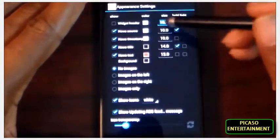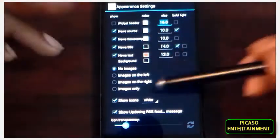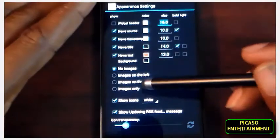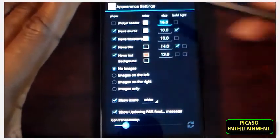Okay. Appearance. You have various things you can do in here. Change the news source color, the timestamp, the title, the text, the font, which is really good. I choose no images, so it's just the words. Sometimes some of the images don't show, or there is no image. It really looks kind of choppy, blocky. So I just leave it at that.